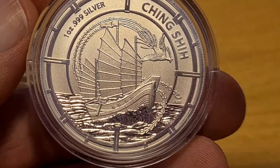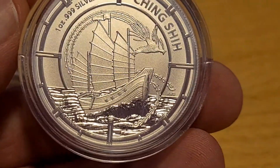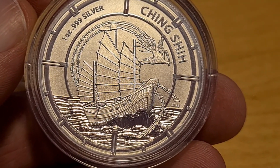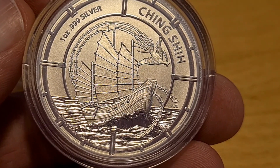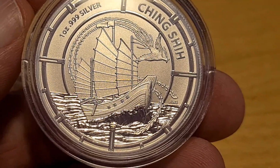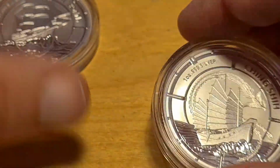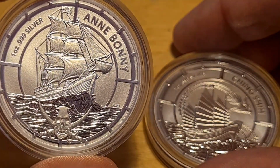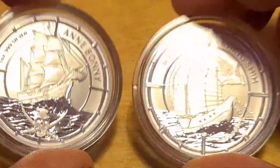I love, it almost feels delicate, because anytime you have anything that's oriental from that period, it is rather brittle. So compared to obviously the Ian Bonnie, which is the first.